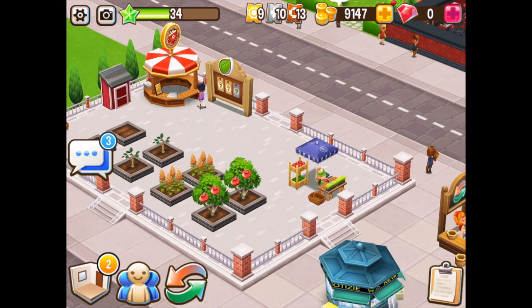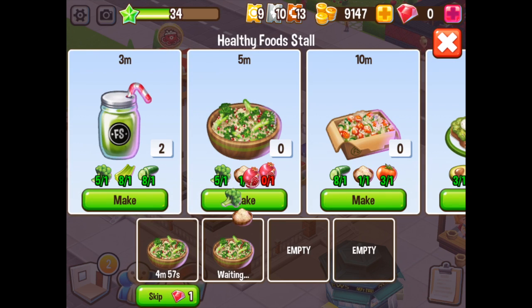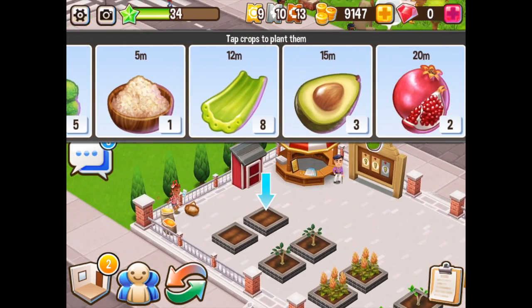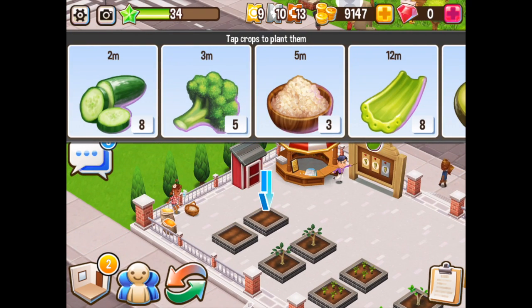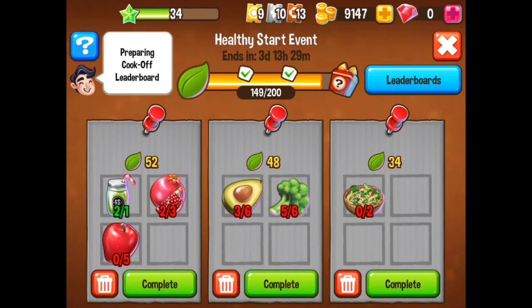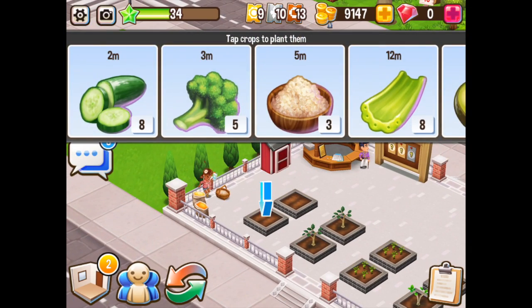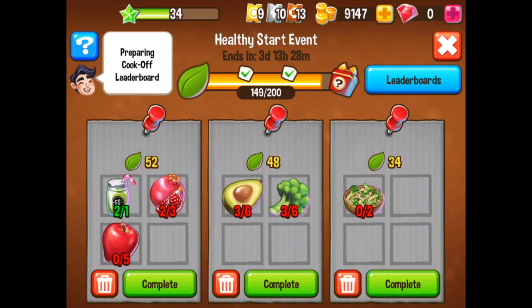It's still preparing the cook-off leaderboard, so I wonder what's taking it so long. Maybe it's my connection, or maybe there are so many clubs now getting their 5,000 points, it's trying to find a really cool group of clubs for me to go up against. Okay, 32-33, as I said, is an ideal storage, and that's what I've got at the moment. 3 days left on the clock, and still plenty of products to make. Apples, drink, pomegranates, lots of items there. More, lots of cucumbers, need some broccoli, get that one going as well.